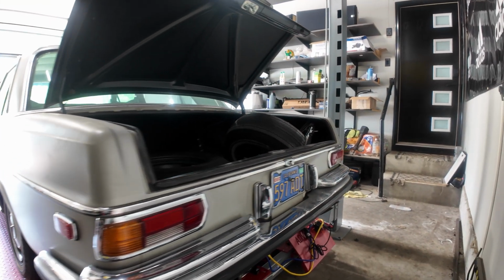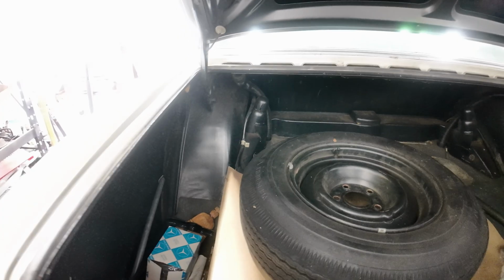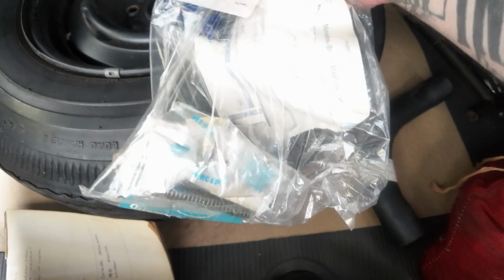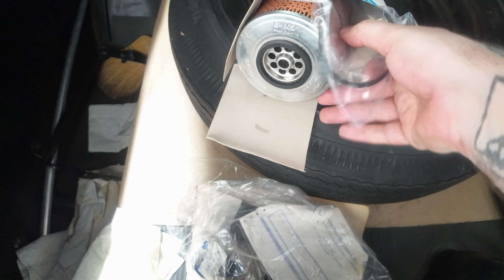Here's the rear of the car, and I figured I'd show you inside the trunk here. This is the trunk. We got some bags full of Mercedes parts and stuff. We got a new oil filter. Got a nice fresh oil filter, I tell you what. And then the coolest thing was this. This was in there. It's like an old Mercedes toolkit.